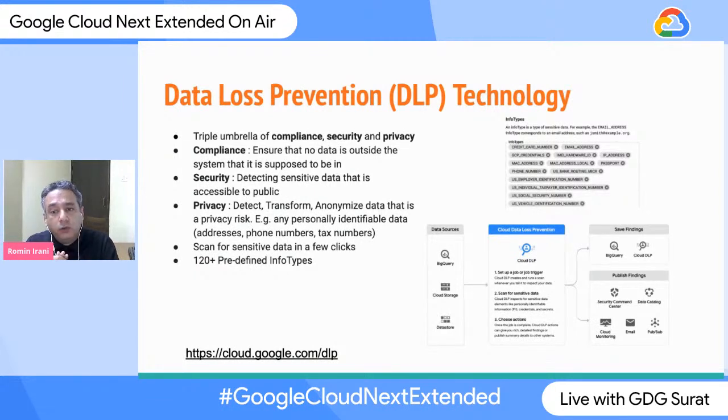So all you need to do is what you're seeing in the middle section: set up a job, right? And say what sort of data sources you want to scan for sensitive data. Maybe you could link it up to the predefined info types that you want to detect, or we even have a way by which you can extend it and add your own custom types too. And then choose an action, what you want to do.